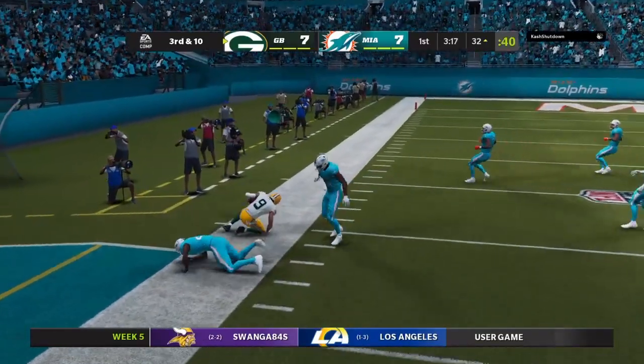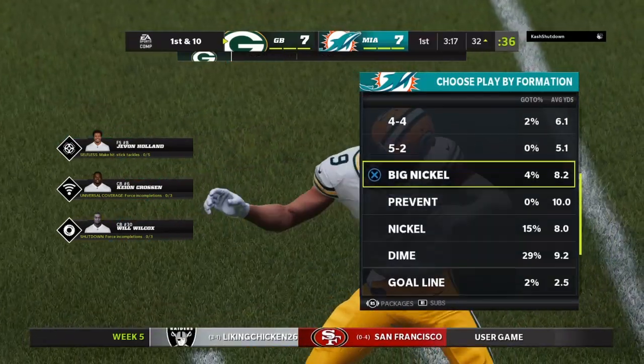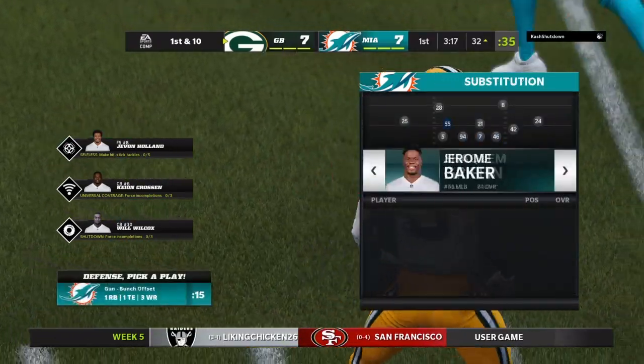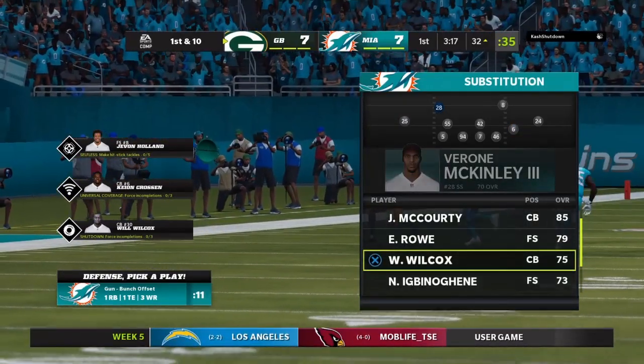Toward the sideline. Did he keep the feet in? Yes, he got them both down, says the side judge, and that's good enough for a first down. Had the offense humming on the first drive. Not much has changed here on drive number two.